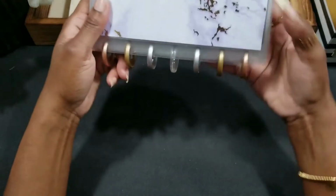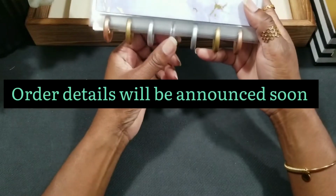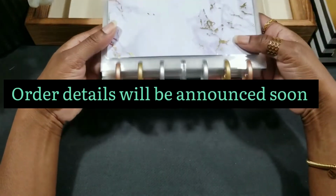And these are the different rings that I have: rose gold, gold, silver, clear with gold flakes. Actually, yeah, gold flakes.